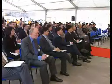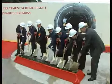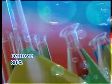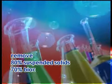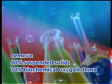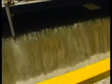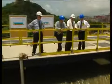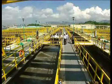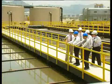With the successful completion and commissioning of Stage 1 of HATS in December 2001, the Stonecutters Island Sewage Treatment Works is currently removing 80% of suspended solids and 70% of biochemical oxygen demand from the sewage. Today, over 70% of the waste that used to be discharged directly into Victoria Harbour is now diverted to Stonecutters Island for treatment and disposal. This is equivalent to 600 tons of sludge each day that had previously polluted Hong Kong waters.